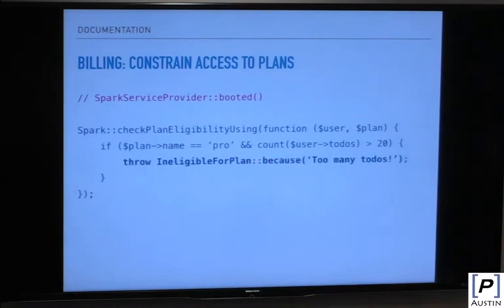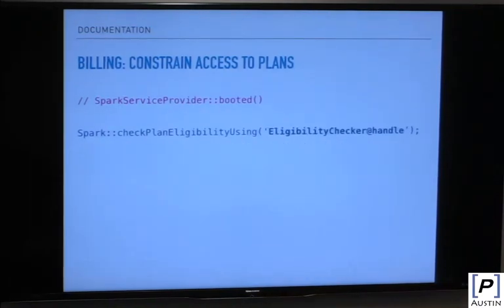In this same exact thing, you can actually throw an ineligible-for-plan exception and give a reason behind it. That way you can consume that on the front end. Or you can create a class called EligibilityChecker, and it can be called whatever you want. You create a new class with a handle function. That way, instead of putting all of that billing logic into your provider class, you can just create another class and wrap it up there, then make this call, and it'll do all the logic checks and come back with the appropriate response.